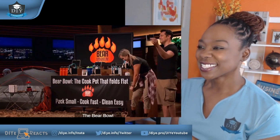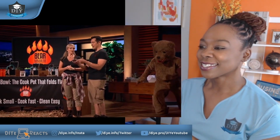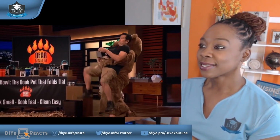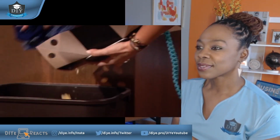The Bear Bowl is a super small, lightweight, collapsible cook pot, and with just 4 folds and 2 snaps, it's so simple to put together, you can even do it during a bear attack. Mostly. It's so cute. The Bear Bowl is made out of food-grade, flame-resistant material, and it comes in 3 sizes. Because it opens flat, it is the easiest to clean.